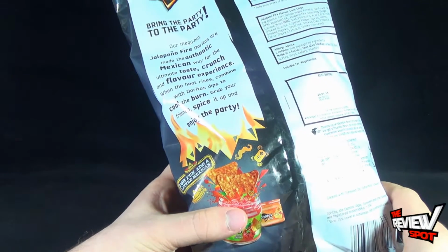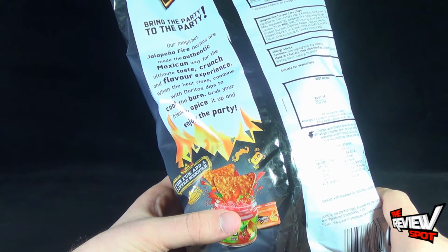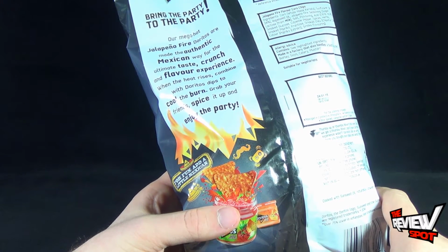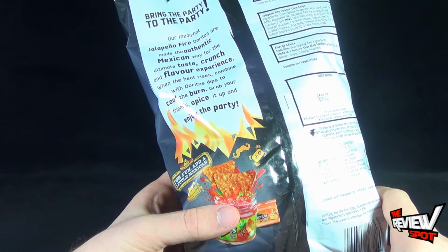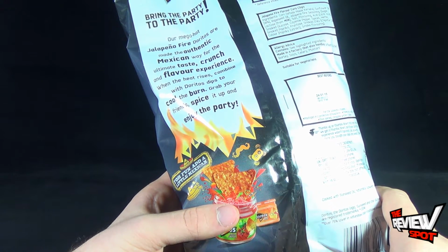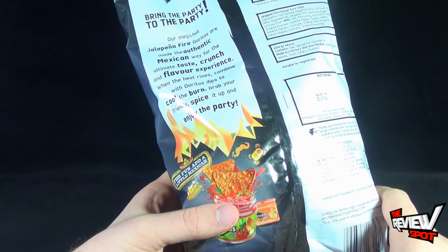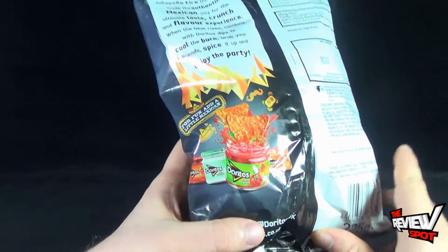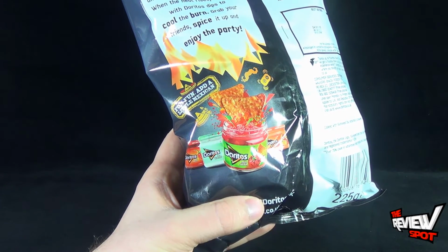On the back of the bag, it says: bring the party to the party. Our mega hot jalapeno fire Doritos are made the authentic Mexican way for the ultimate taste, crunch, and flavor experience. When the heat rises, combine with Doritos dips to cool the burn, grab your friends, spice it up, and enjoy the party. It also says for fun, add a little Mexican.